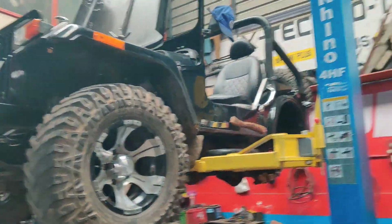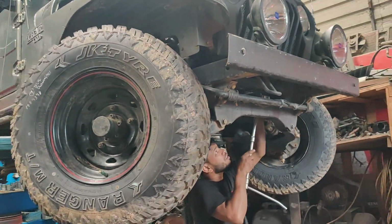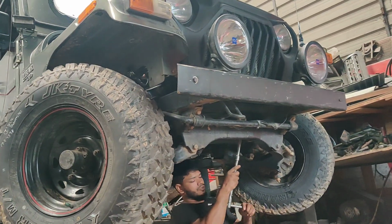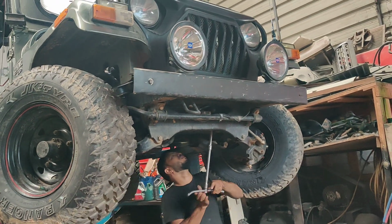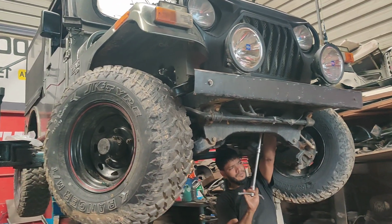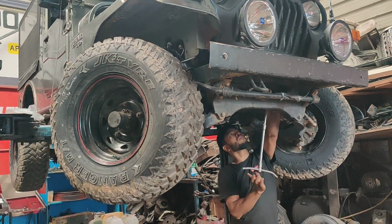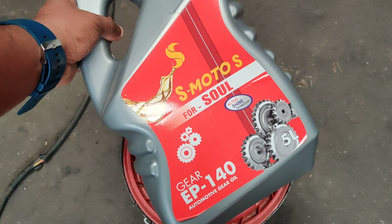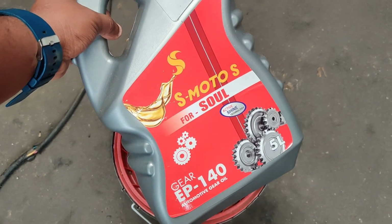You can just have a look at the work which is going on, and the radiator is given for the service completely. We'll be installing the radiator also, and belts and the hose pipes will also be replaced. So you can just have a look at the gear oil, which is also going to be replaced.